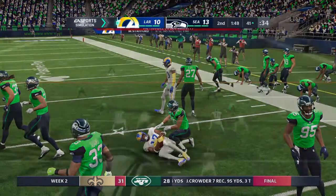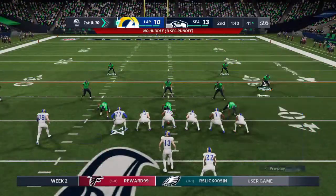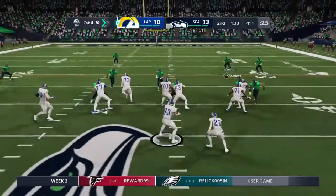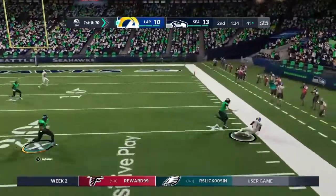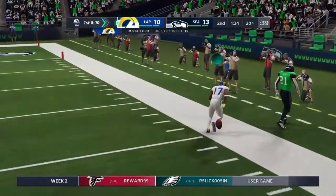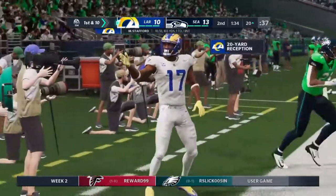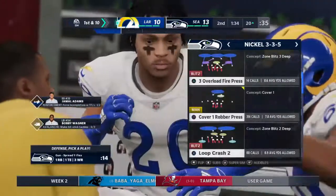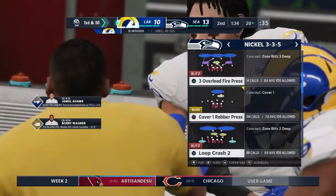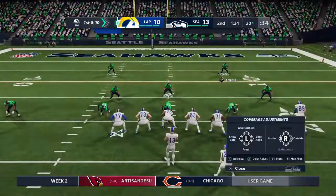And taking it across midfield and just shy of the 40. It's a pickup of 17 and a first down. Looking for Woods again, and he finds him. And down to the 20 he'll go before heading out of bounds. Chewing up big yardage. Another nice gain there. This one goes for 20. First down, Los Angeles. Good strong throw and catch right there.